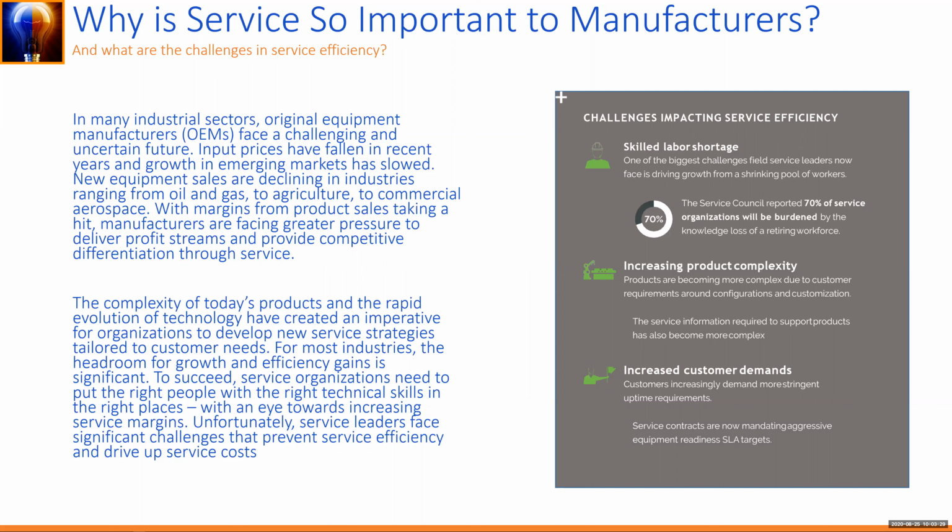So what are some of the big challenges that are associated with it? Well, first of all, there's a skilled labor shortage, and it's very hard to attract and retain people within service organizations. And for instance, 70% of service organizations will be burdened by the knowledge of a retiring workforce. And then how do you get new workers up to speed? How do you both attract and retain millennials and get them focused on the operations and so forth?